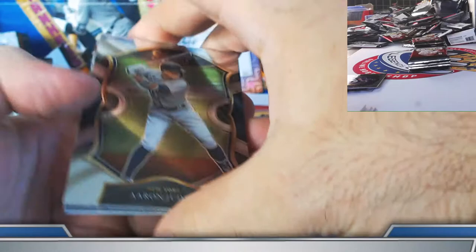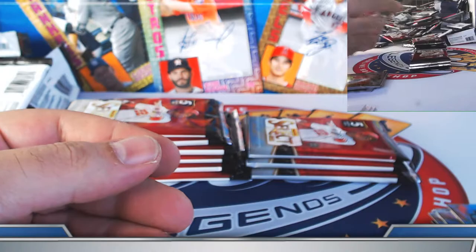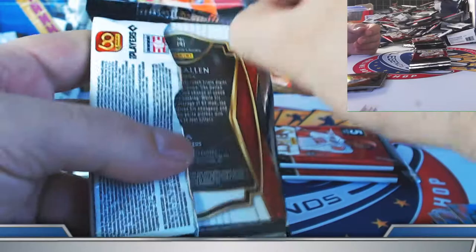Corey, not much on Miggy yet. No, haven't seen any parallels. Got a select swatch on Albert Pujols of the more acclaimed veterans there, but no Miggy yet. Neither parallel nor relic action. So we'll see if we can wake him up, see if we can get him on the board for you. See if we can get a nice shiny parallel.